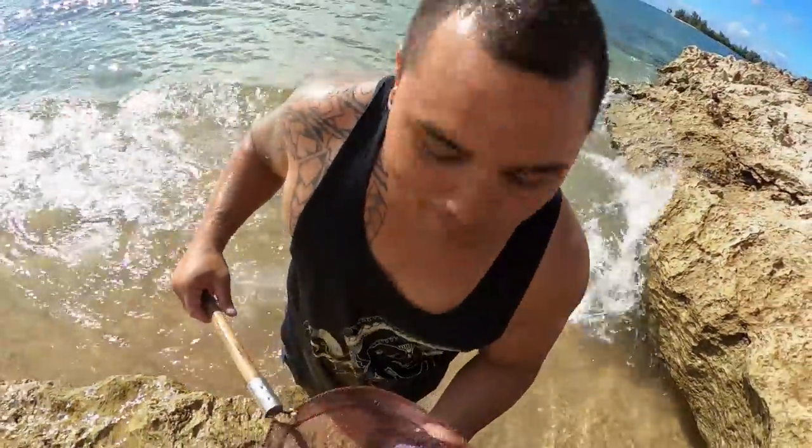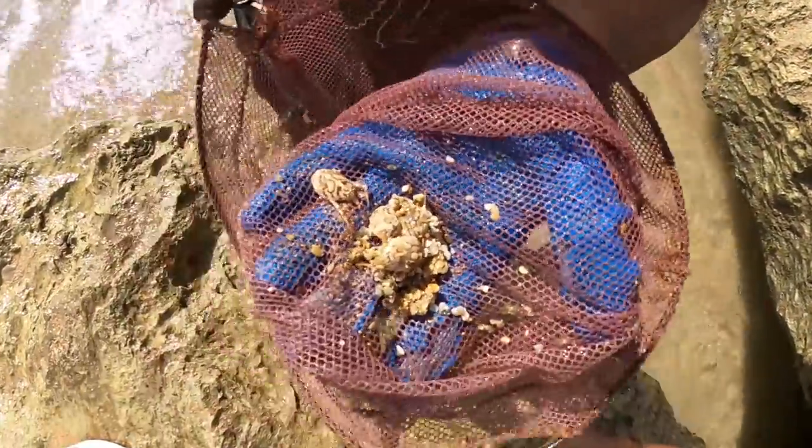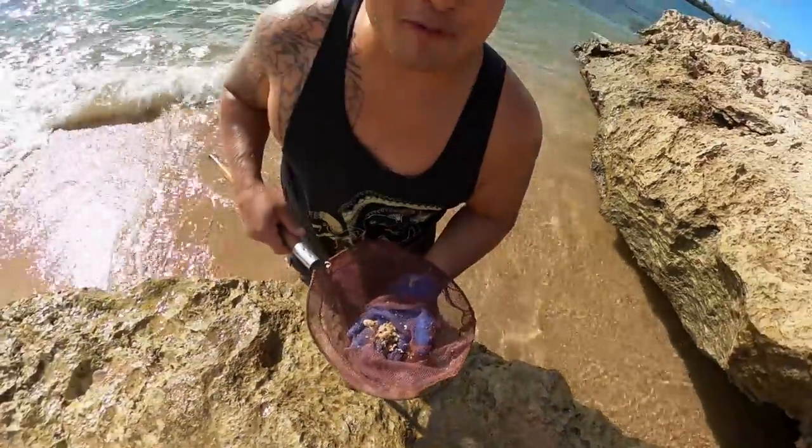Alright, we got a handful of sand moles. We're gonna try to use some for fishing, see what we can catch, and the rest I'm gonna take home and fry it up crispy and see how it comes out. Stay tuned.